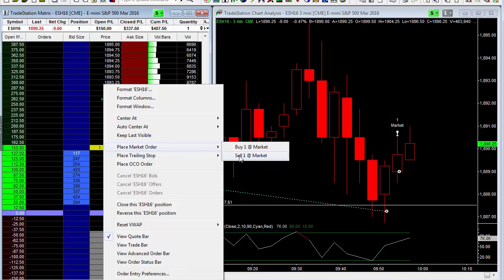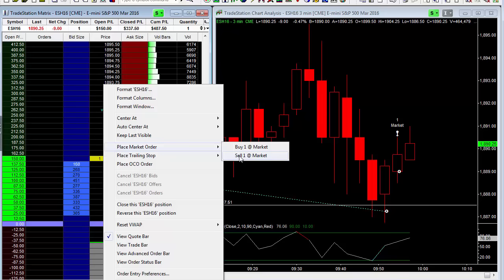Got my hand right on the trigger here. I'm going to watch it a little closer here, see if we can close up on this bar. If we close on the bottom quarter of this bar, I will be out. So let's just wait for this bar to close.